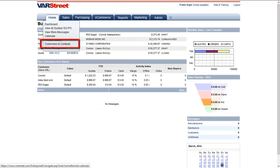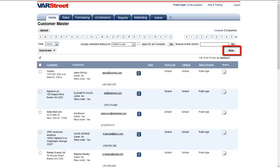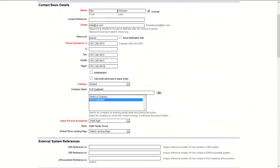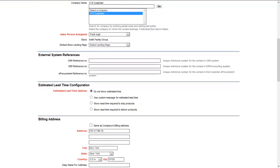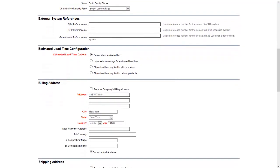Next setup in line is setting up your customers and contacts in VARStreet. Again, you can either add them one by one or add all of them together via the Upload utility. All the new customers who register on your store will be added here in real time. To create a new customer, just click on New or Upload to add via our Upload utility.